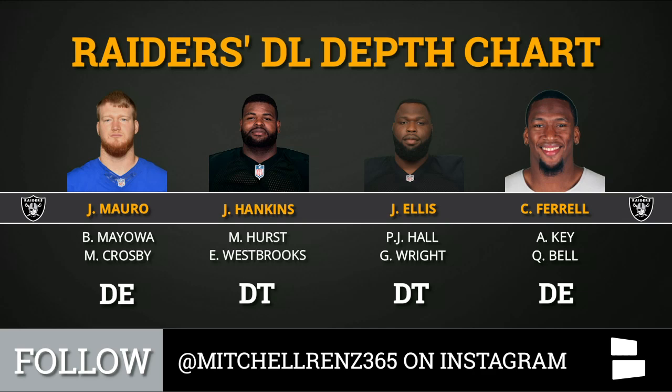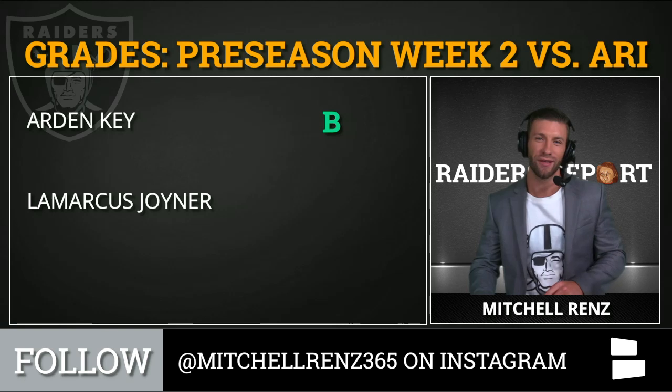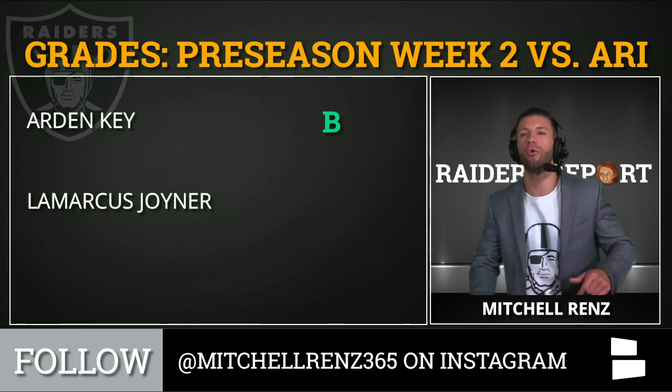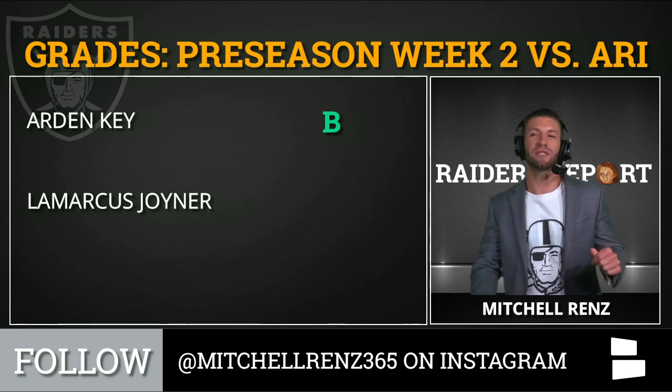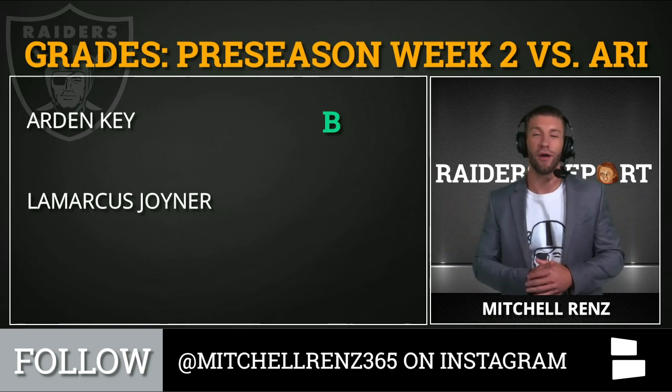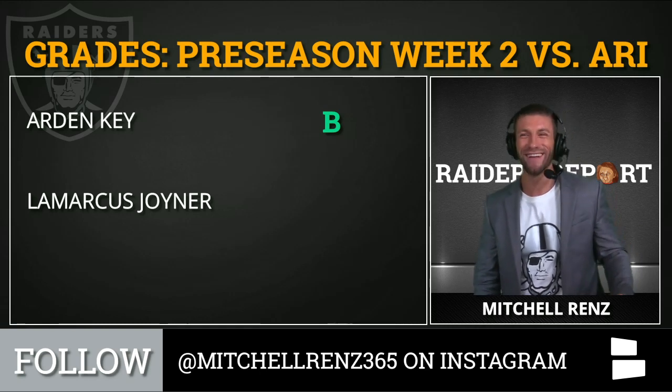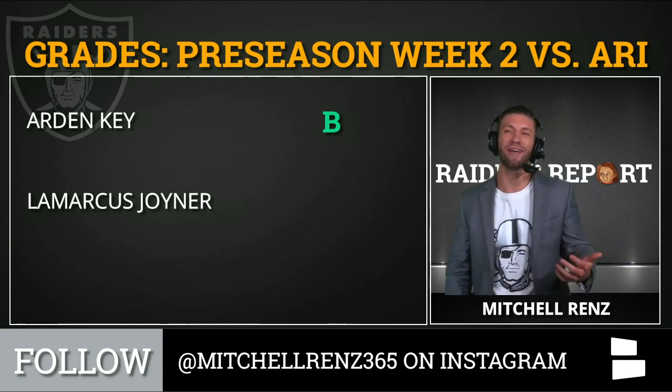Now let's talk about one of our top players here on the defensive side of the football. It's Lamarcus Joyner. Lamarcus Joyner is a Swiss Army knife on defense, and he showed that tonight. He can step back in pass coverage, but he also showed that he can get after the quarterback, and it's why I'm giving him an A grade.